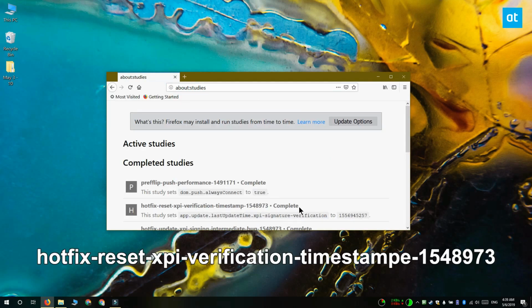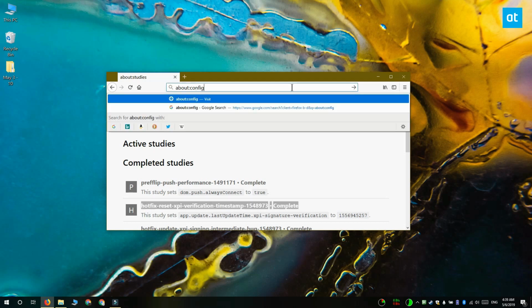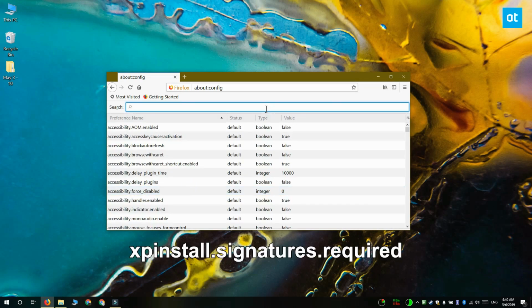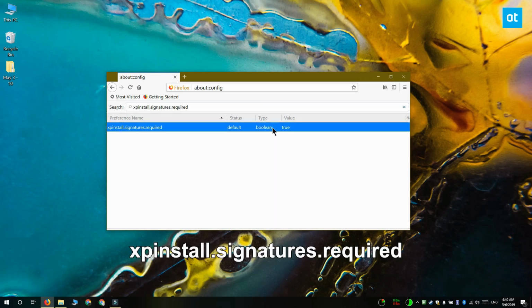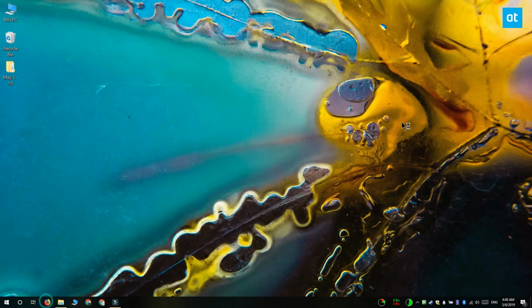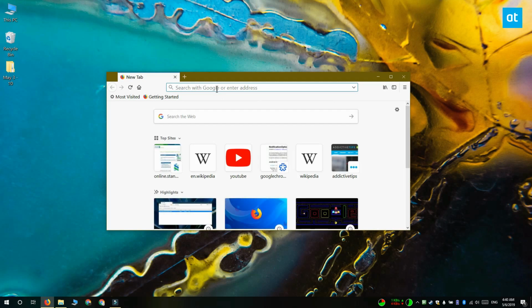The user-generated solution at the moment is to disable signature enforcement. To do this, open Firefox and in the URL bar type about:config. Accept the warning that you see, and then in the search bar, look for the preference that you see on your screen. Double-click it and set its value to false. Restart Firefox. And the second this problem is solved, you need to reset the value for this preference back to true, or you're going to be running into a lot of security problems with the browser.